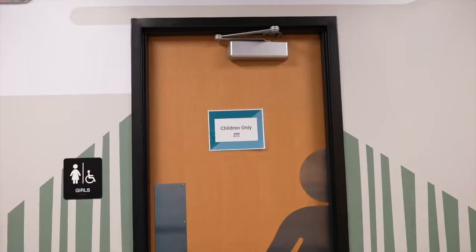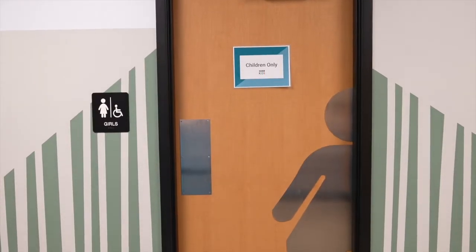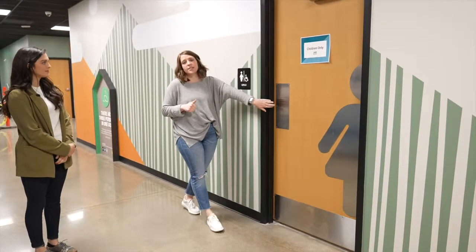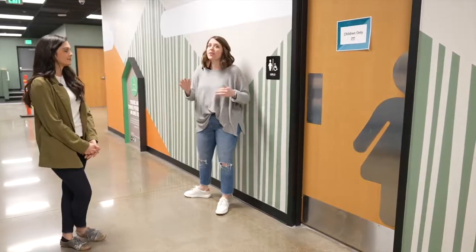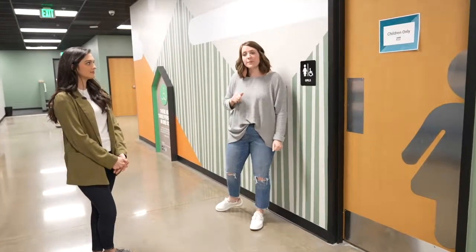Moving on, we're gonna take a look at the hallway and we're gonna stop at their large group space. As we're walking down the hallway, I would love to point out that they have bathrooms in their kids' hallway that are children only. And so that's just a fun little thing. Maybe you can do that, maybe you don't have the space to do that, but even I have been asked to use the bathroom outside of the kids' hallway because they are for kids only.